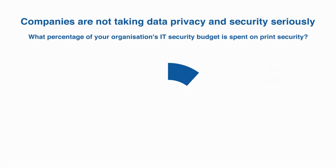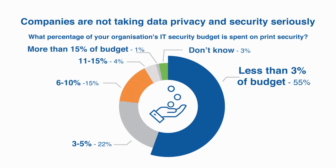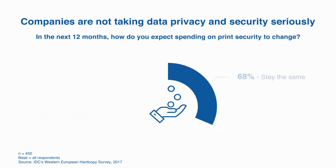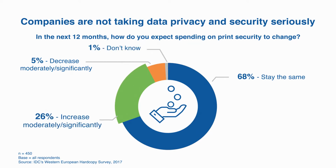One of the top 3 security challenges for companies is meeting compliance, but anything print-related is often overlooked. More than half of companies typically spend less than 3% of their IT budget on print security and have no plans to spend more in the next 12 months. However, when we asked print buyers about integrating secure print features into their multifunctional products, or MFPs, they were very keen and also willing to pay for the privilege.